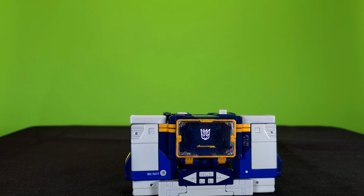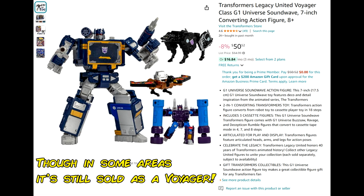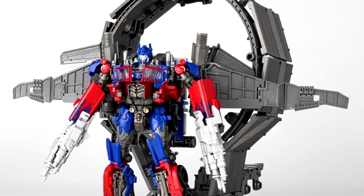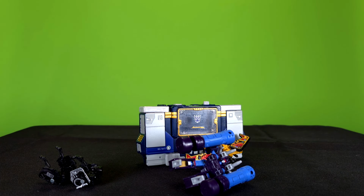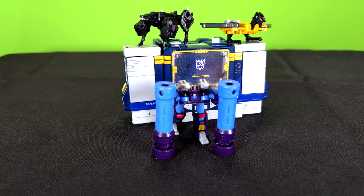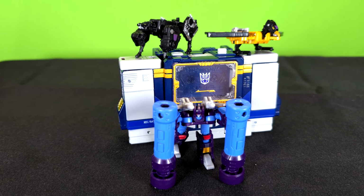But there's a big redeeming factor. This is a leader class figure despite still being a Voyager. Now I bet you're already going, oh boy, another Voyager upscaled by accessories. But unlike some figures where you just get a trailer and some extra weapons, Soundwave comes with 3 cassettes, essentially meaning he comes with 3 mini Transformers. I know Soundwave normally comes with Laserbeak, it's why I haven't mentioned it too much, but it coming with 3 and one of them essentially being a core class figure really helps this out.